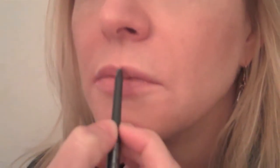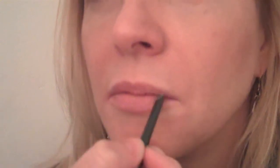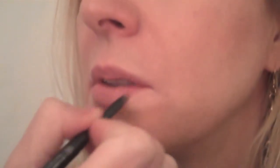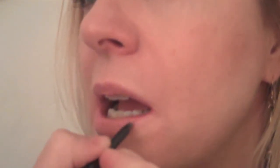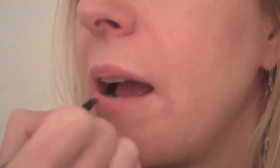What I mean by filling in the Cupid's bow is you really want to start in the center of the upper lip and line that completely all the way to the outer corners and then fill that in. And instead of just using this lip liner around the lip line itself, we're going to fill in the lip completely over the concealer that we just did. That way you get your lipstick to last a lot longer and the color is even and consistent.